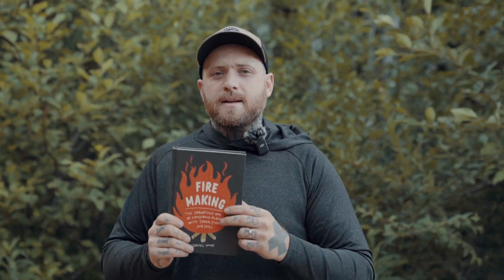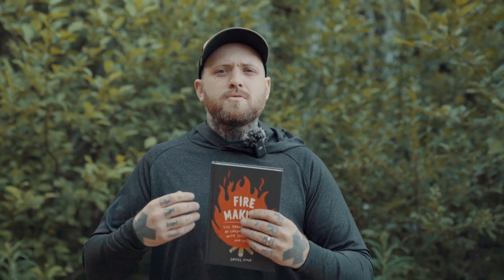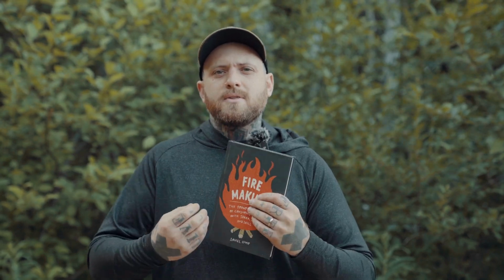Now, there are a million ways to do this, of course. There are ancient ways of building tools from scratch, using friction and wood and different heat sources to get things going. And a lot of that can be told here in this book, Fire Making by Daniel Hume. It's a really cool book. I can't recommend it enough. Now, we're not going to cover all of the ancient ways to create and harness the energy. We're going to talk about some more modernized techniques, from lighters and matches to some DIY approaches to how you can be more prepared to create fire if you need it.